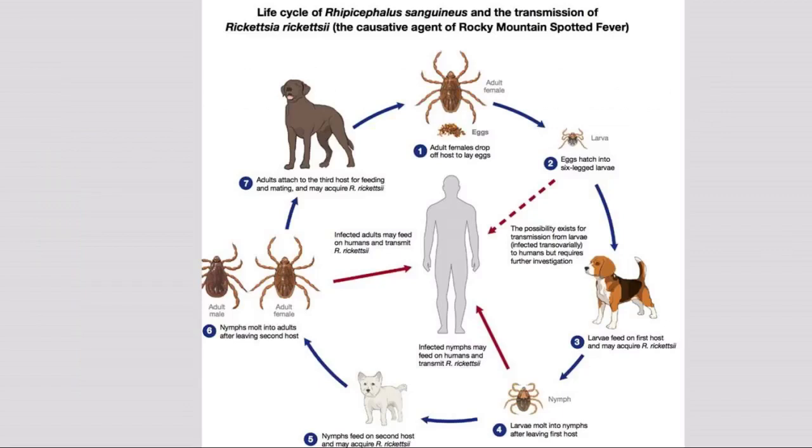This depicts the life cycle of this tick and what I just talked about. So you have each stage, the larva, nymph, and the adult stage, and each time they can transmit to humans directly or, more commonly, via animals.